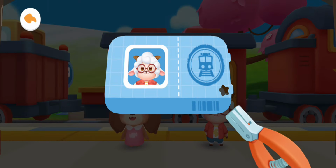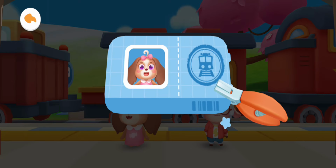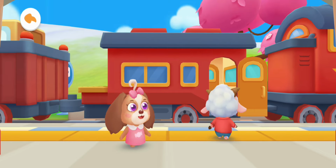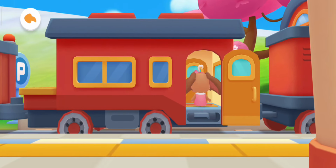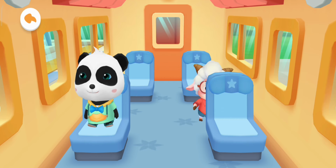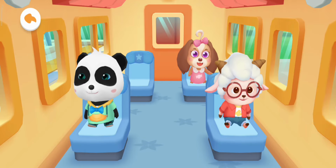Passengers need to have their tickets checked to get on the train. Where would you like to sit? Ooh, thanks! Thanks!